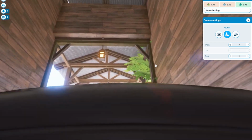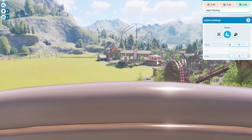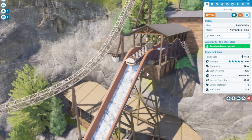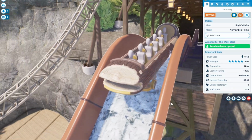A little overhead structure right here. And that right there is just amazing to me, so this just adds that little effect. I feel bad now because of how much the log obstructs your vision, but there's nothing I can do about that. I probably should have tested that out beforehand, but it's alright.